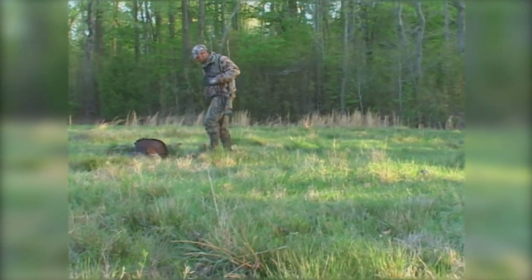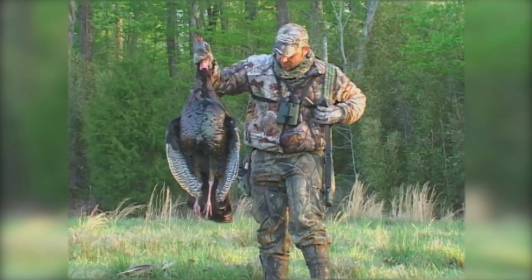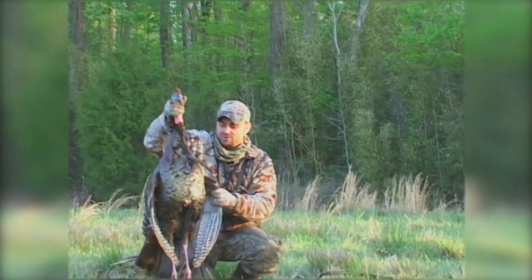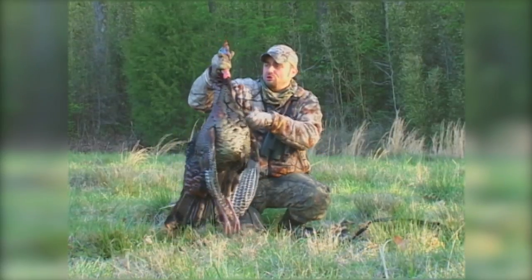Oh my gosh. Look at this pretty bird. How pretty is that? This big dog has given us a slip. Look how beautiful he is. This big dog has given us the slip probably four or five days in a row. Got a good beard, probably two-year-old, three-year-old bird.